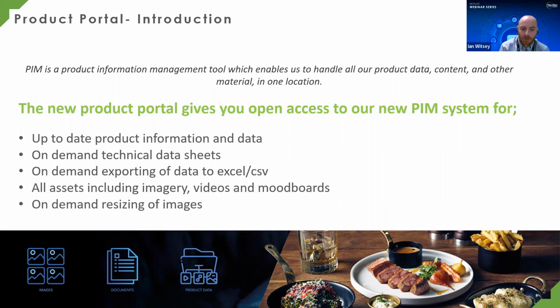Our new product portal gives you open access to our new PIM system, enabling you to get up-to-date product information and data, to download technical data sheets, to export data into CSV and Excel spreadsheets, and to access all marketing materials with the ability to resize images.